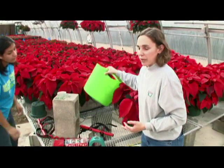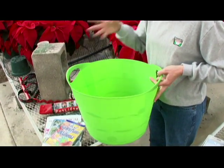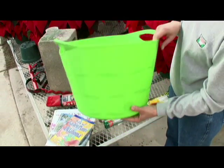Another great tool that every gardener should have, and something I never think of purchasing, is just a tote. I brought one of these home from our garden the other day, and my husband loved it. So I think it makes a wonderful gift, and you could fill it up with some other stuff for your gardener.